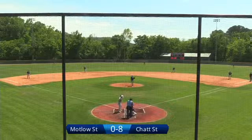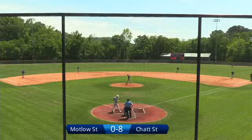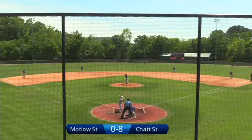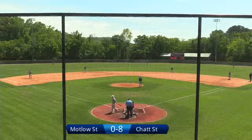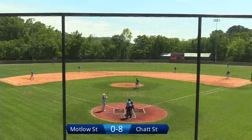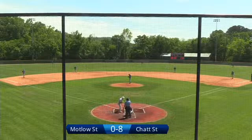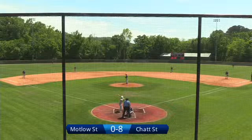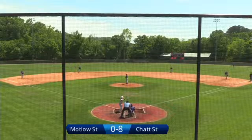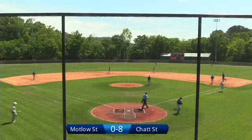Reed Leonard fires and misses in the turf. Now to a 1-2 count. In the box for the Motlow Bucks is number 5, Drew Potts. The 1-2 pitch, Reed Leonard fires. And check swing, foul ball as Drew Potts is still staying alive for the Motlow Bucks. Reed Leonard still ahead here in the 1-2 count. Comes set and fires. And is swung on and hit on a line back into center field for a leadoff single for the Motlow Bucks.